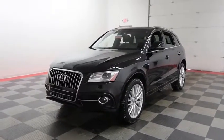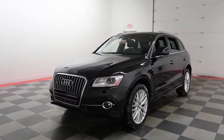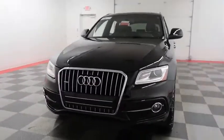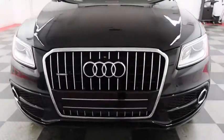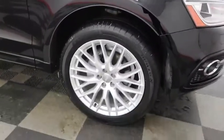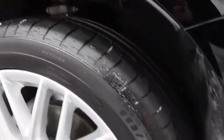Today we're taking a look at a brilliant black 2017 Audi Q5 Premium Plus, stock number A7032. You have factory fog lights up front, there are front-facing sensors, and you've got a sharp chrome grille. The hood is in excellent shape. I do not see any noticeable scratches. There is an alloy rim that is wrapped in a 20-inch Michelin tire.